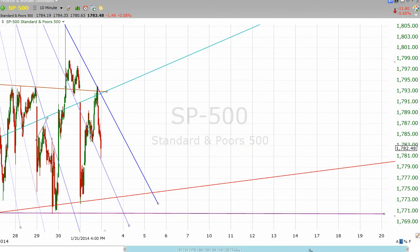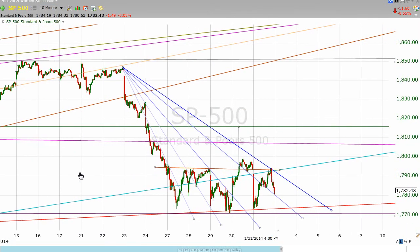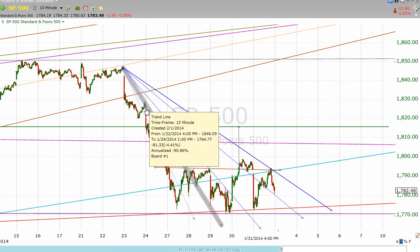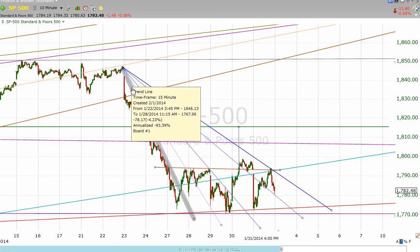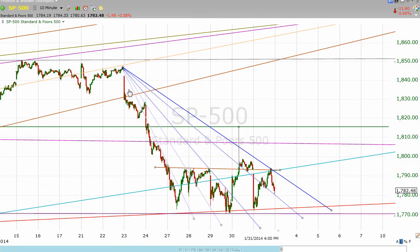I mentioned also during the week that there are some interesting things that happen sometimes with lines that radiate from a particular high that is fairly significant. As we radiate these lines down, you can see that, for example, this one right here, with the exception of this one little move at the end of the day on the 23rd, served as resistance in that really significant down leg.